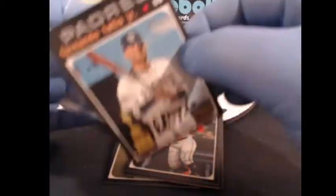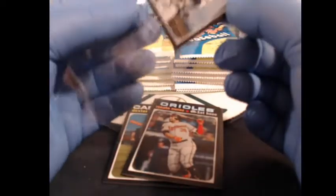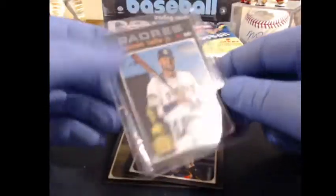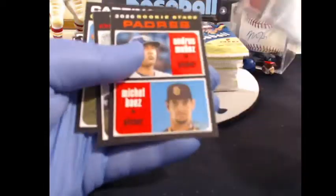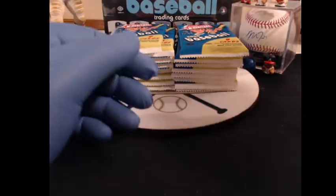Michael S., congrats, buddy. Sometimes it's staring you right in the face. I'm like, I know what this is. Why am I not seeing it? Nice, Tatis. Congrats, bud. Hits just keep on rolling.